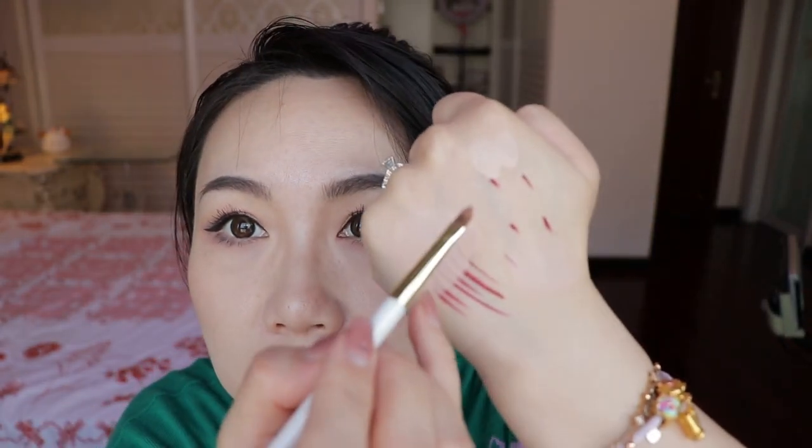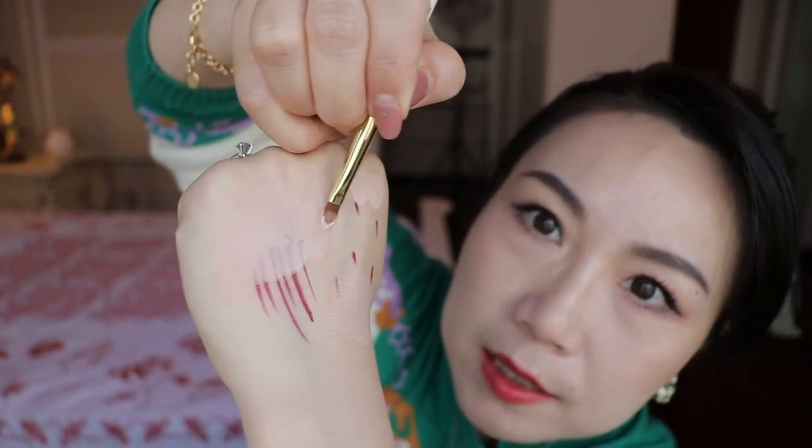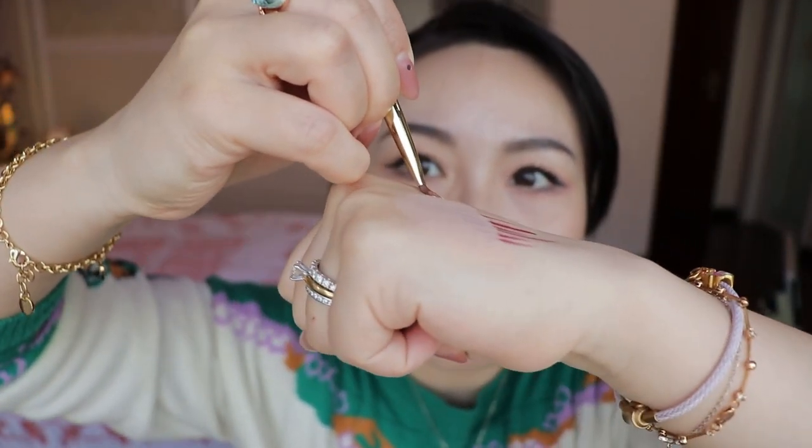This one works very well for individual spots. So, same principle. Apply the product. Then use a similar technique. Let me use this one. Okay, it's very hard to focus on the monitor as I need to be a little bit more precise. So all you do is you press, make the brush flat, then you sweep like that.